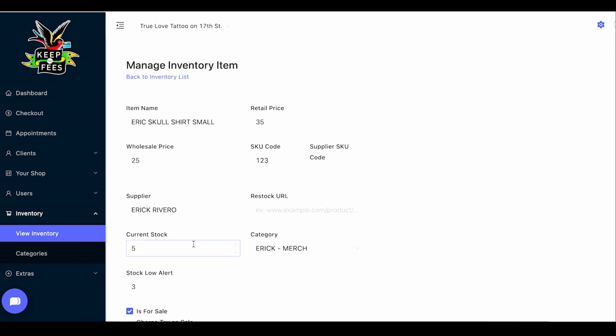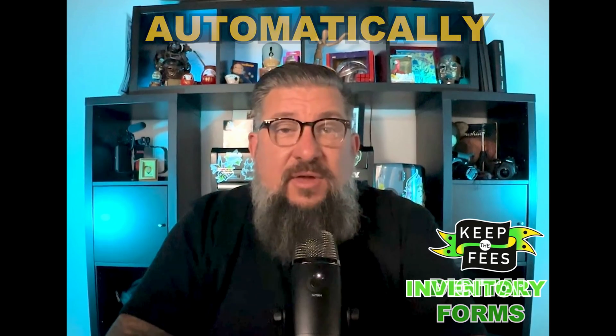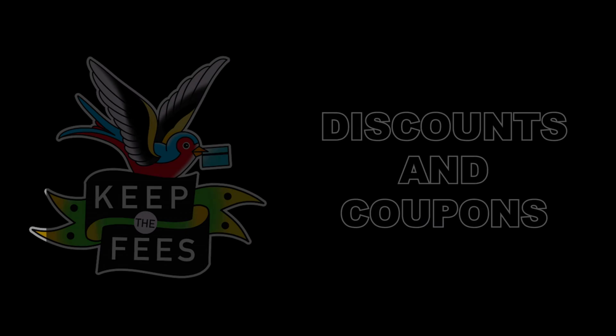And with our system, you'll be able to set up a low stock number. What I mean by this is whenever your item gets to a certain point of volume where it's almost low, it'll automatically notify you that you need to reorder. Not only can you have a reorder, but you can also put in a URL for wherever you ordered the item from, making this so much easier, keeping your stock available for your artist. It helps you streamline your inventory, really.